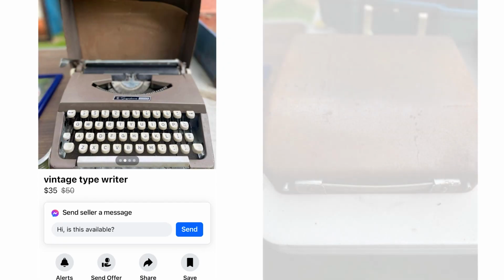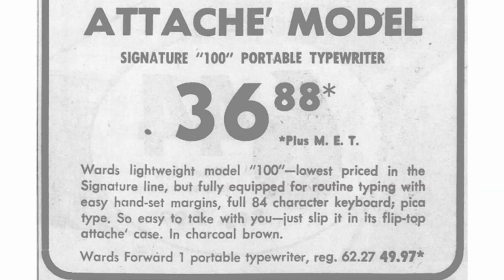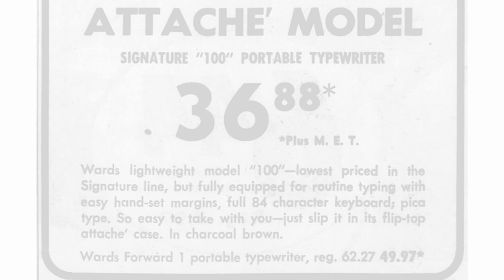Now, they made a couple different variations of this carrying case. Mine is more briefcase style. Eventually, they also made this machine with a case topper, and that reduced the weight down to 9 pounds. I did find in the listing that this was called charcoal brown as a finish on the typewriter itself, which I think pretty accurately describes the color.